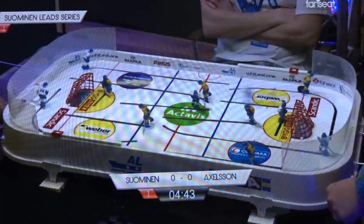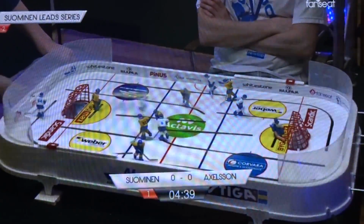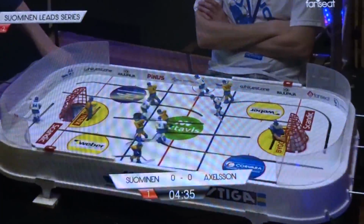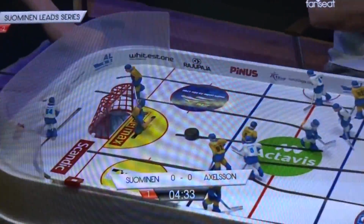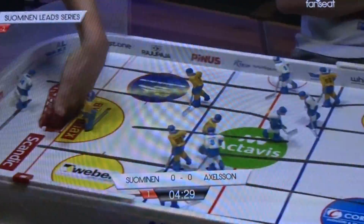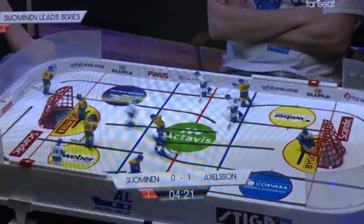And as we can see, a left side Souminen is once again playing for yellow shirts, yellow jackets. And the white shirted guys are on Axelsson's control. And he gets the puck in the middle. We can see if Axelsson has the puck. And there he goes here. That's the most common center move, little boot. You move it a little bit with the foot and then you stick it in.